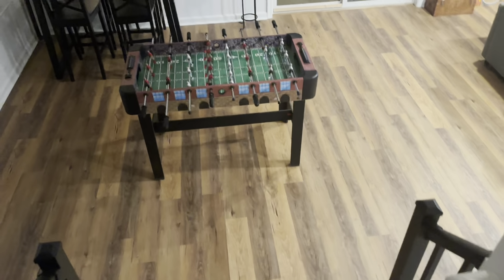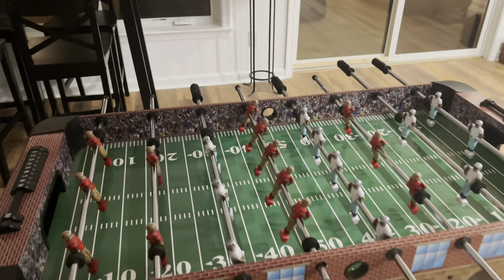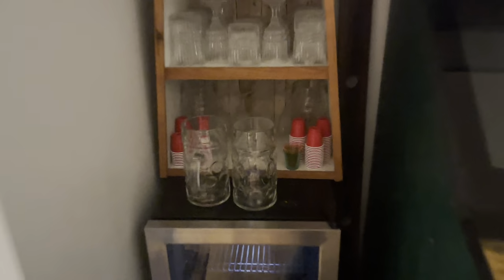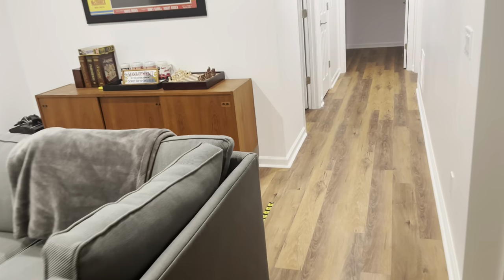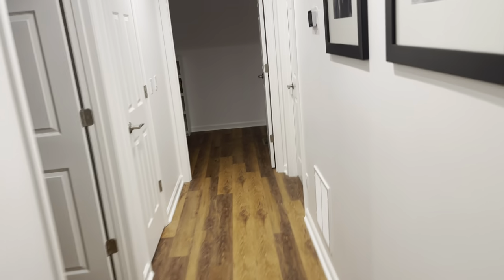Gonna go down the stairs. This is the basement. Oh, it's dark down here. Okay, there we go. All right, so we got a little foosball action and a little game machine over here and some glasses and shot cups. Oh, y'all, this is nice. So a little lounge area in the basement. Some more games.